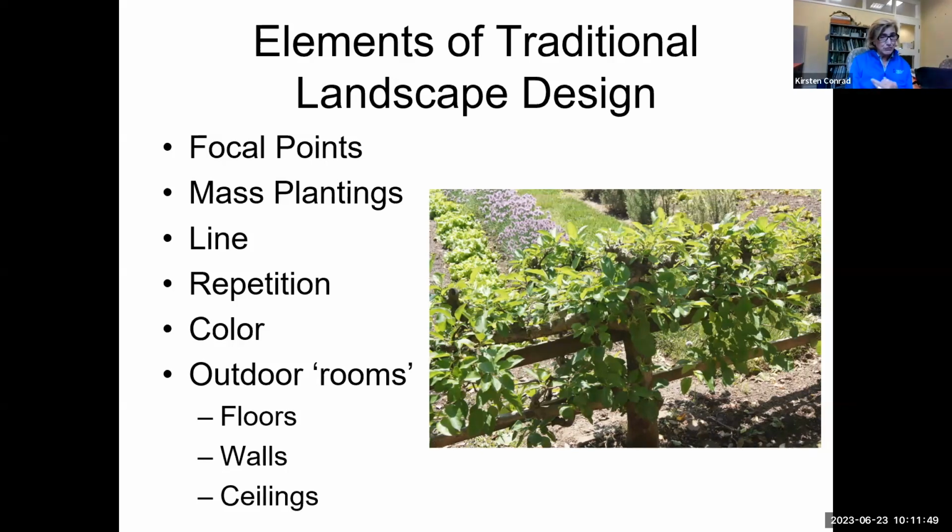Color can be used in repetition. It can be used in mass plantings to carry an eye through a landscape. It can also be used to create special effects. If you have a very long, narrow space you're working with, using hot colors down at the end of that space will help you to bring that space visually closer. If you have a short, broad space and you wish to at least give the illusion that it is a longer space, you can use cool colors because cool colors recede. And this works no matter whether you're doing trees, shrubs, natives, or edible plants.